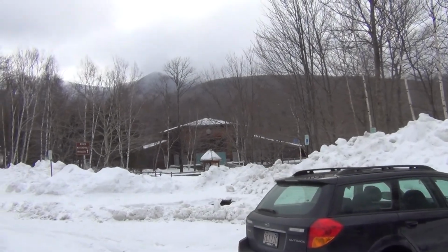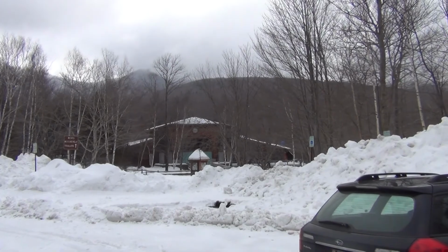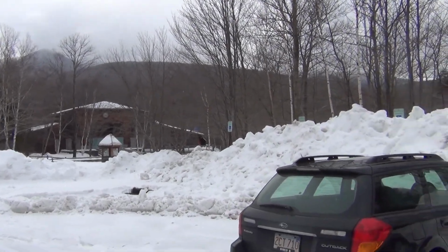Okay, so we're in the Flume parking lot, getting ready to go up to Mount Pemigewasset. We're hoping to come back and walk through the Flume. If so, that link will be at the end of this video.